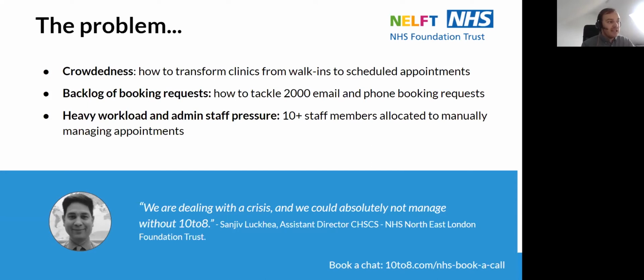They are a phlebotomy clinic, so we had big crowdedness issues, and obviously over the course of the last year, crowdedness was by no means an option. So we had to help them clear out their walk-in clinics. We had a backlog of booking requests. They had 2,000 email and phone call requests that was growing by over 100 requests per day.